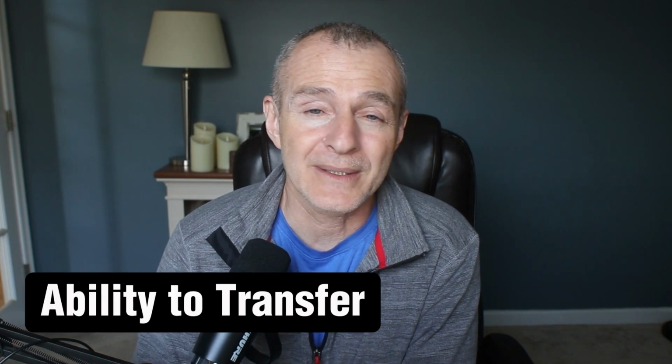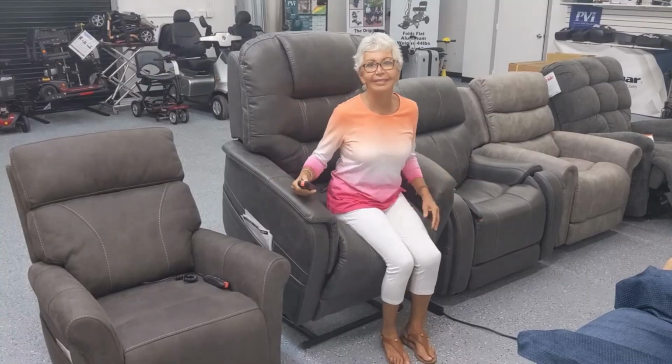The second variable is the person's ability to independently transfer in and out of the chair. Even though the lift chair is doing 70% to 80% of the work, there is still an important transition. Once the chair lifts the individual 80% of the way, that individual still has to have the functional mobility to finish the transfer out of the chair or back into the chair without losing balance, without their legs giving way.